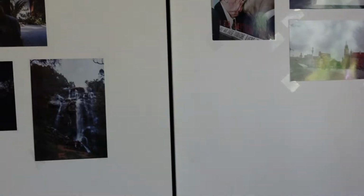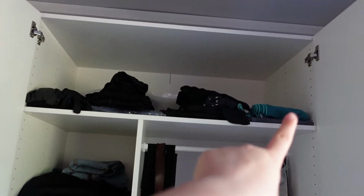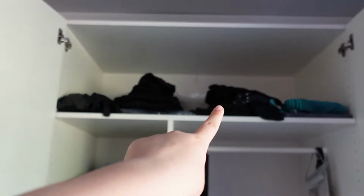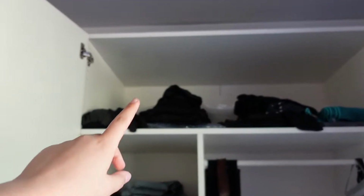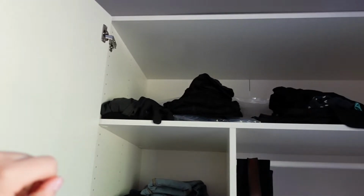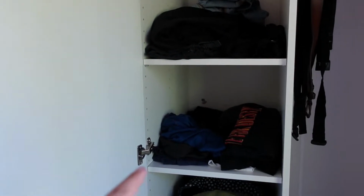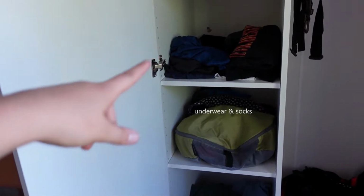That's what I did. Okay, this is the closet. I have a lot of space. I got some towels, some pajamas, some things for the expeditions, which I'm going to need for the course here in Norway. Same pants, long and short, shirts, underwear and socks, and big sweaters.